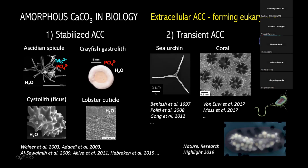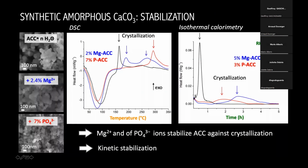And so one question which has been raised is how come this metastable ACC phase exists at all and is stabilized in these organisms? And many research groups have tried to answer this question by synthesizing in the lab amorphous calcium carbonate nanoparticles in the presence of inorganic ions, for example. And this is what we did a few years ago already. So Xiaoyong synthesized a series of ACC with different amounts of water in the presence of magnesium or phosphate. We tried to have some low content to be relevant to biology.